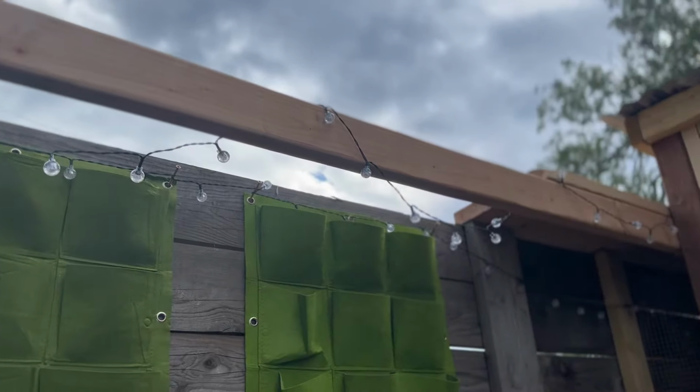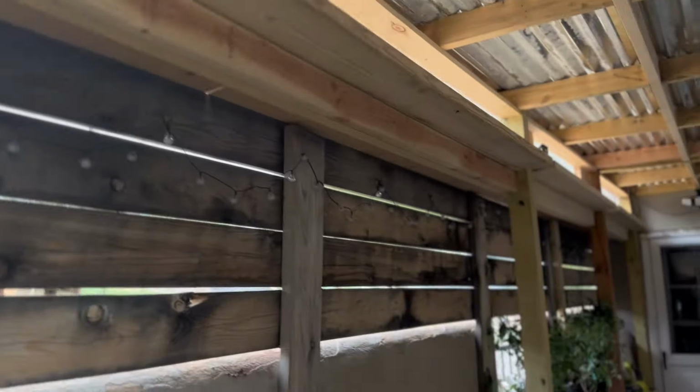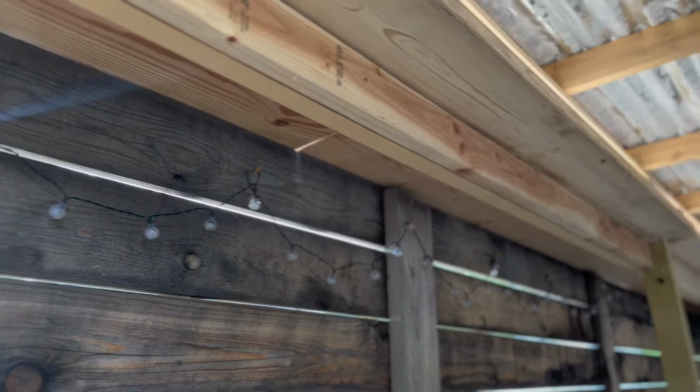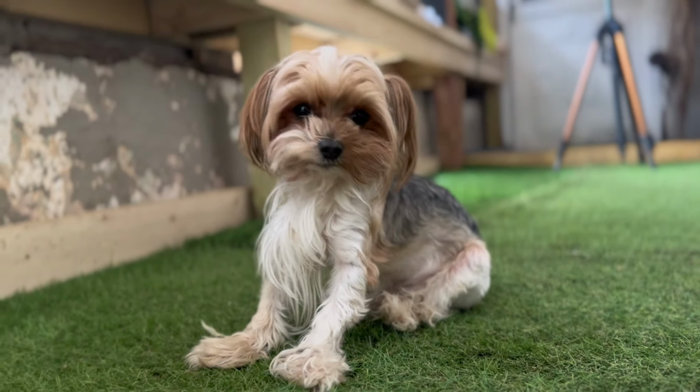All right, I strung the lights all the way through the outside pergola, right over the strawberries, and all the way through the inside of the Catio. They look great now. I can't wait to see them once it gets dark. What do you guys think?